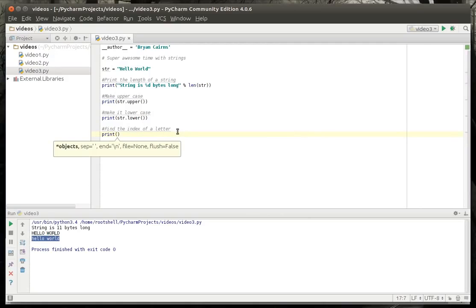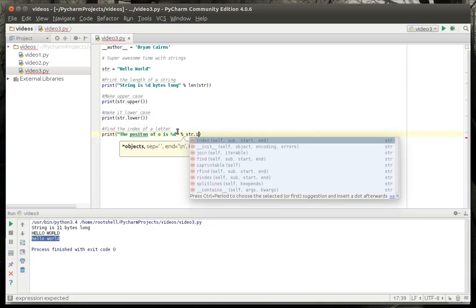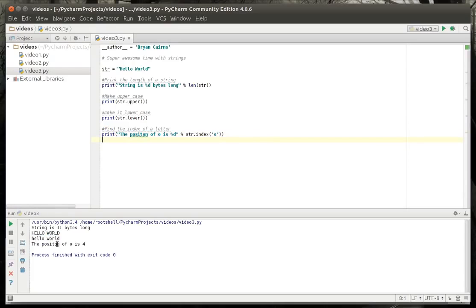So we're going to print the position of O is, and we're going to use %d here, because it's going to return a number, and we're going to say str index O. Now what does that do? Let's run this and find out. The position of O is 4.